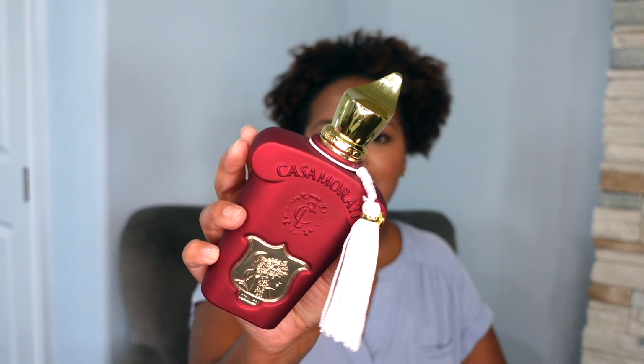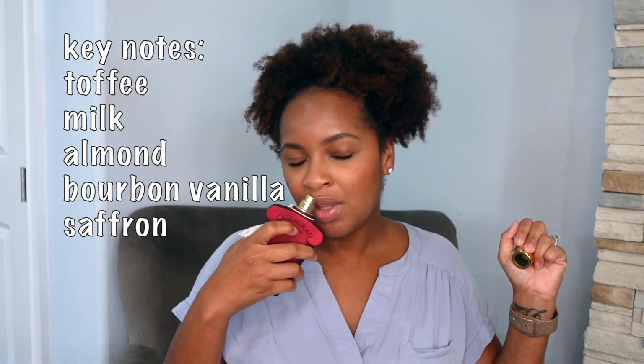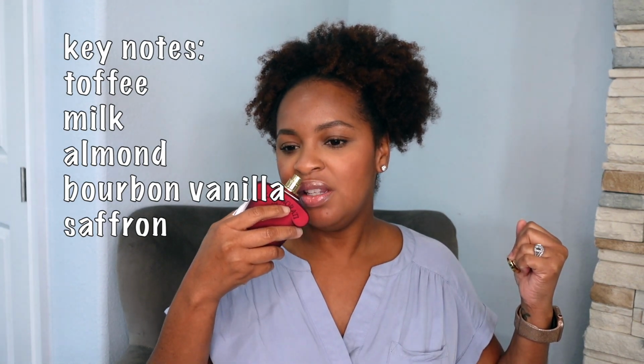So the next fragrance is one that was love at first sniff for me. And I just got this earlier this year, so I'm sure some of you all already know what this one is, but it is a Xerjoff Italica. Now this one is a creamy, milky almond scent. This is like almond milk, but it also has like toffee. This is definitely the most gourmand out of all of these fragrances. It is sweet, it is milky, it is nutty, and there's just something very edible smelling about this one.